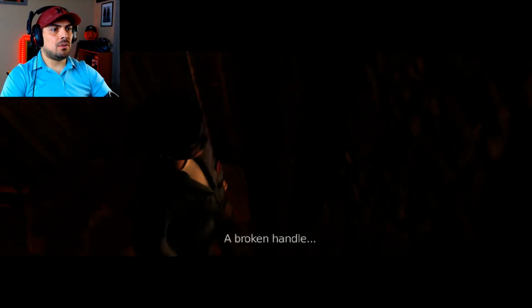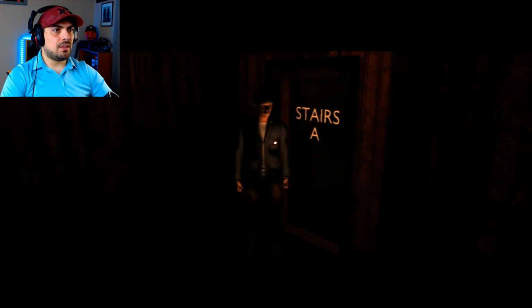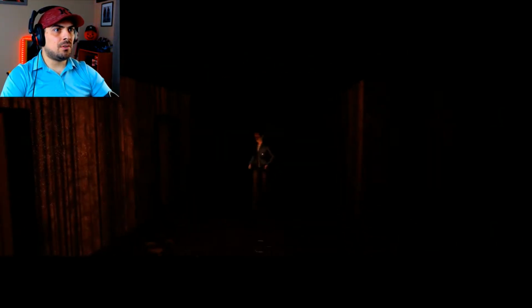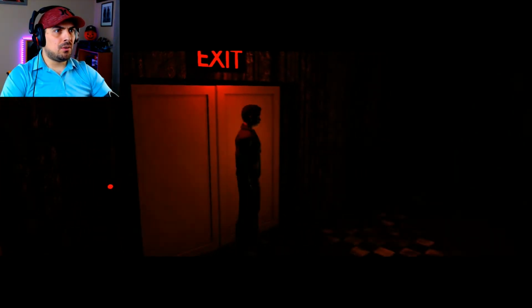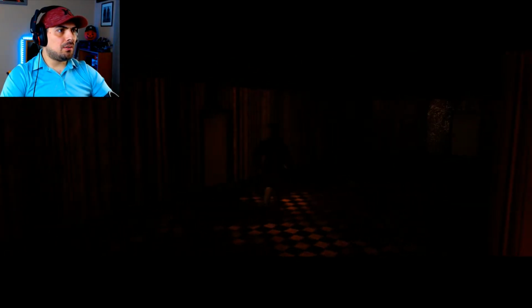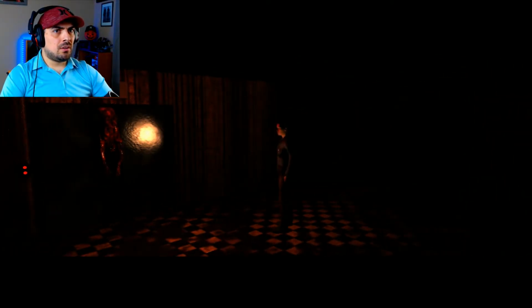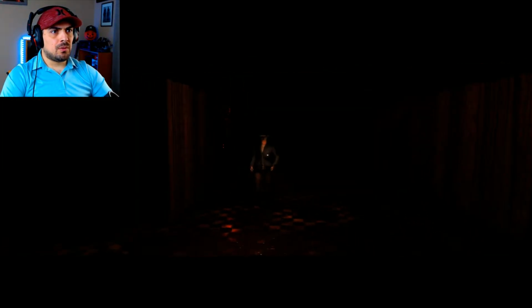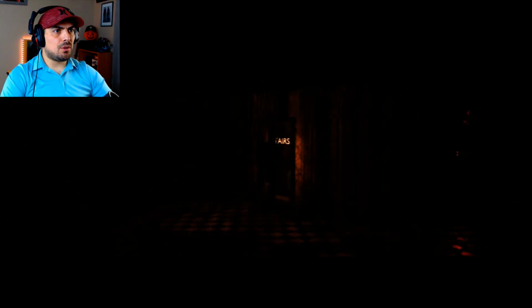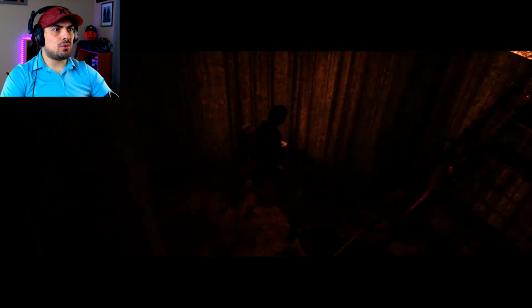Let's see. This one. Handle. Broken handle. What the heck? Get out from here. Exit. Yeah, exit. I should find a weapon before I go. A weapon? Why? What is outside that I need a weapon? Maybe we need to find... Oh, look at this. Elevator is working. This one? Not working. Okay. Let's find the stairs, because I don't think any apartment is open. And let's go down.